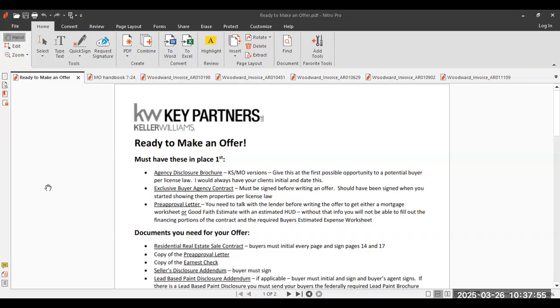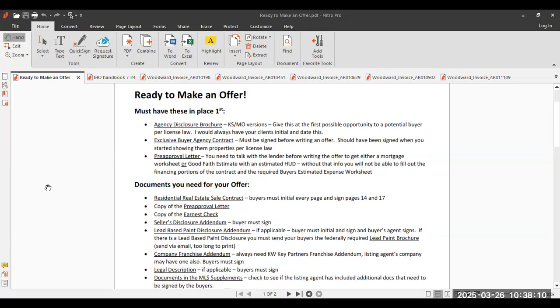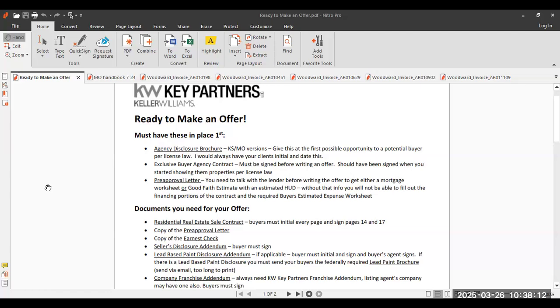We're going to go over this in the last few minutes that we have here in this hour, but this starts way before you sit down to write the offer. In fact, it starts in a different order than this form presents, to my way of thinking. So we'll go over that here. But you must have these things in place first.